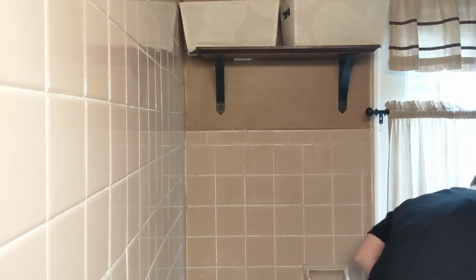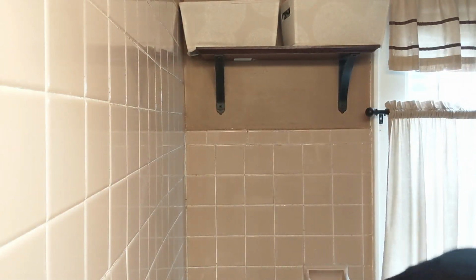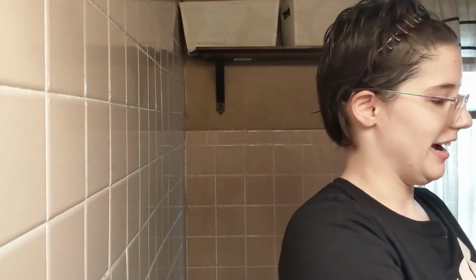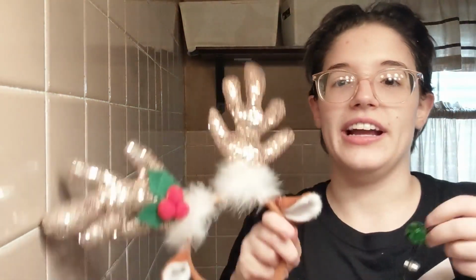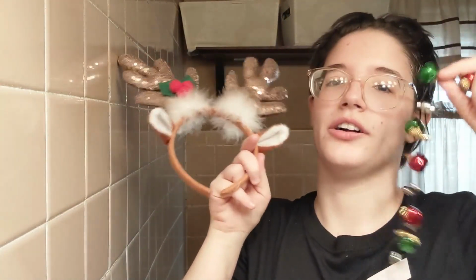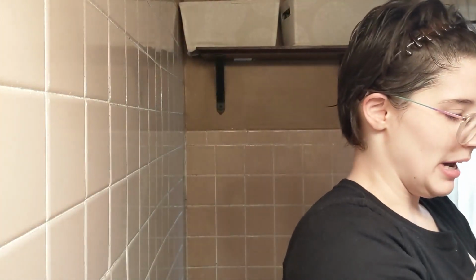What else do I got? I'm gonna put a wig on, because why the fuck not? My hair looks like trash anyway. I'm gonna put in contact lenses. I got makeup. And I have a couple things. I have ears and these bell things. I got these at Walgreens. They're like $5.99 and $2.99. So these are cheap, if you want to do it that way.